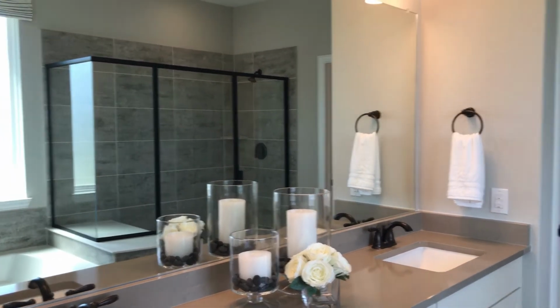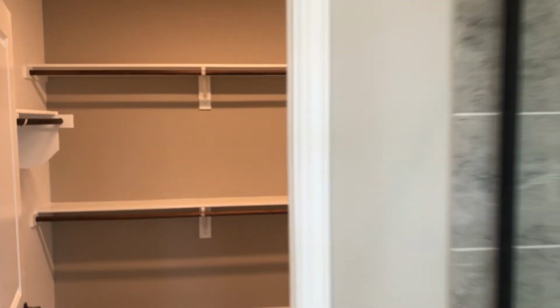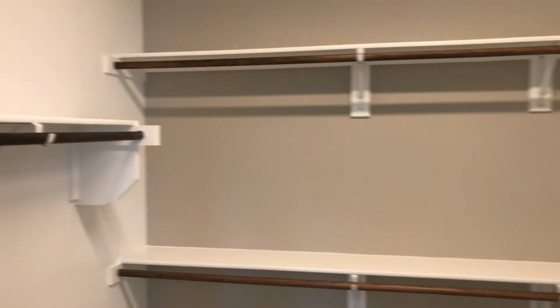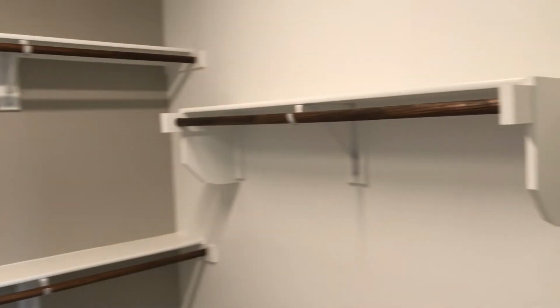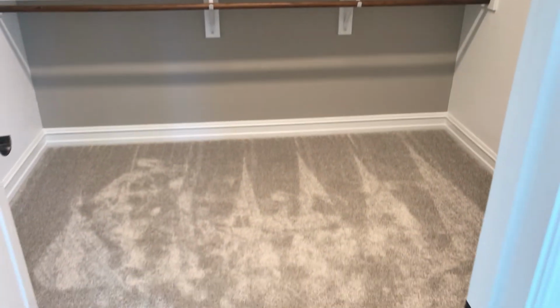It's nice. Large shower. Now, someone asked me, make sure you show the closet. Okay, I'm gonna show the closet because that's what the ladies like. I hear you guys. I wanna make sure I obey. There you go. That is a nice size closet though. I mean, look at that.